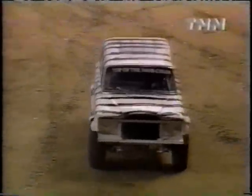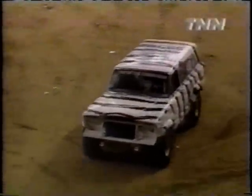Top of the food chain. Again, we love the name of that truck. Well, all the qualifying rounds have been completed. Now we'll compile those times and we'll set up some pairings for our next round. Here we go.